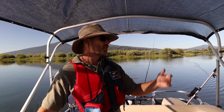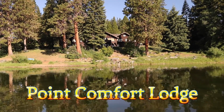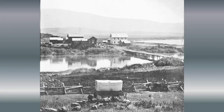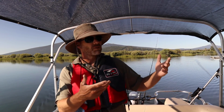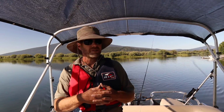We're about to go by Point Comfort here. This is one of the old historic lodges that a lot of the folks back at the turn of the 19th century would ride the old steamboats up here, get off the trains, what was then Linkville Station, ride a steamer up here, get off at one of these resorts, probably stay the night, and then the next morning they'd ride the coach up to go see Crater Lake.